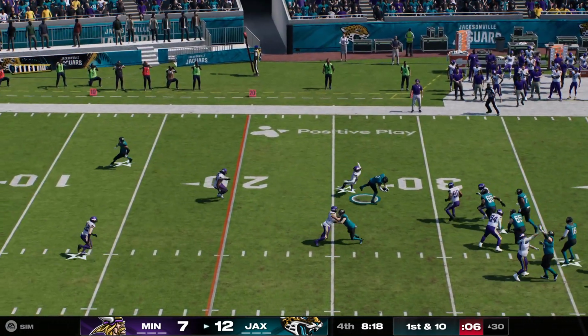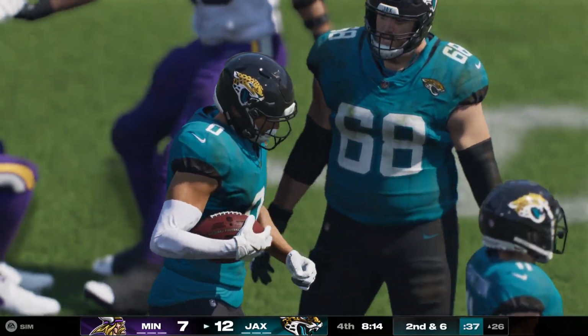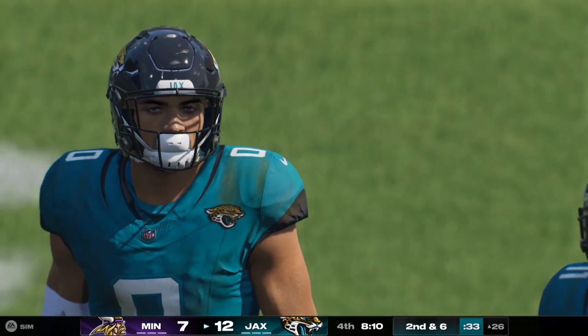So that 3rd down conversion is going to go a long way. Protect the ball, continue to pick up 1st downs. If they do that, I don't even think their opponent sees the ball again.